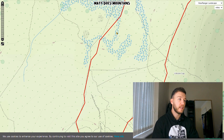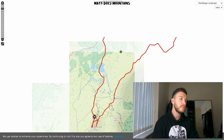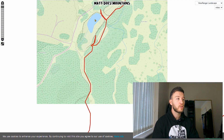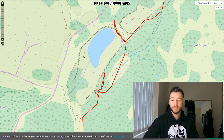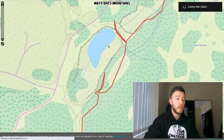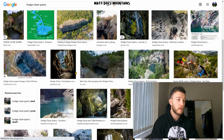Then you walk through this forest past the lake, and this is where Hodge Close is. If you zoom out, it says here Peafield Quarry Woods, but there's a few quarries here, and that's Hodge Close, this area here. I definitely want to return for a wild camp as it looks so good. As you can see from some of the images, absolutely fantastic. I'd love to explore it one time.